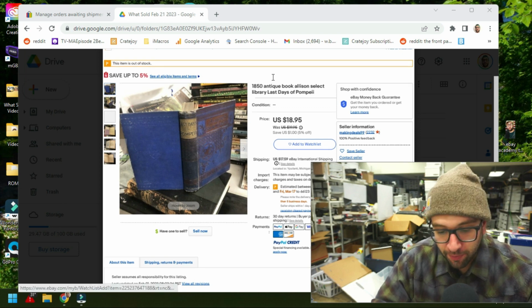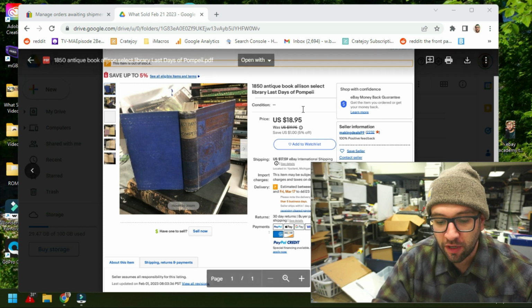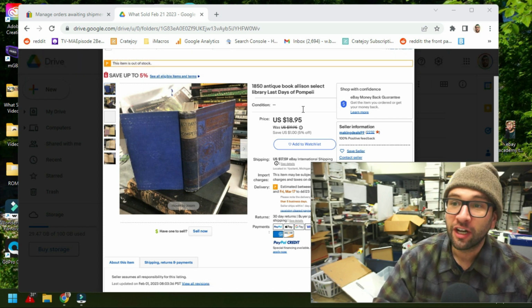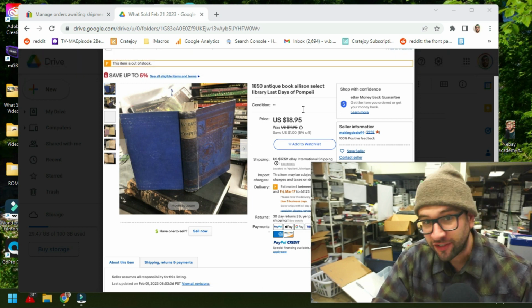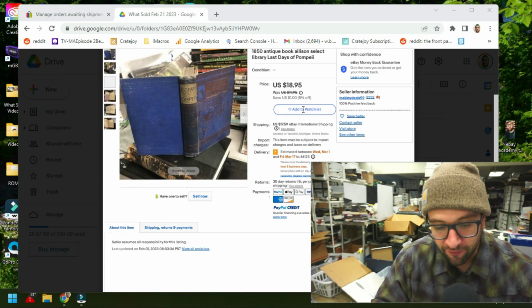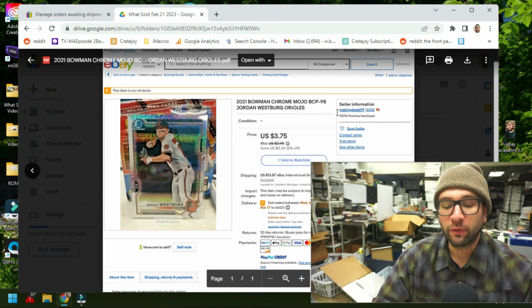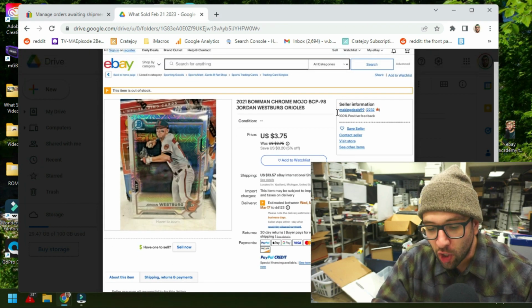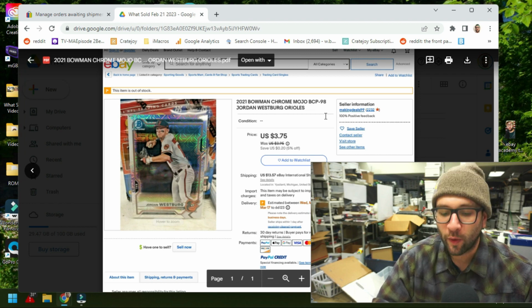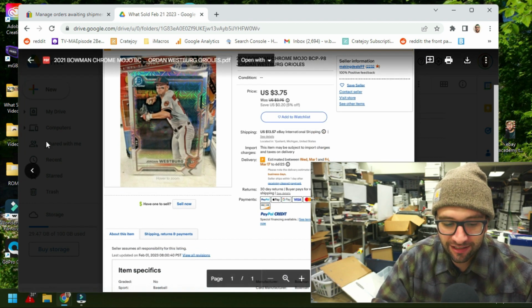This first book, 1850 antique book, Last Days of Pompeii, had it listed at $20 with a discount. Got an offer of $10. I countered at $15. They accepted. I'll make $11.25 or so off of that. It came out of the hoarder buyout. Then we have a 2021 Bowman Chrome Mojo BCP 98 Jordan Westberg. Sold for $375 plus 99 cents shipping.